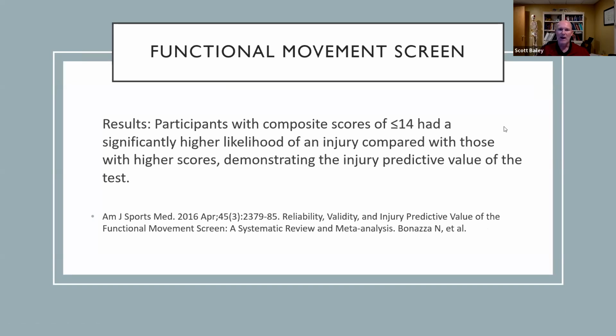Based on how they're moving, I'll be able to give them corrective exercises to help them move better in those patterns. If you do the corrective exercises, your functional movement screen should improve. And when the functional movement screen improves, that means you have better balance, coordination, and range of motion, and that just makes you overall more athletic.